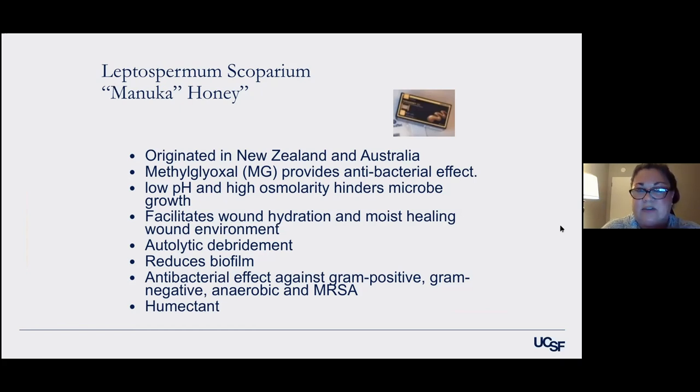So we like to use this a lot, and it's been very effective in managing erythema and also in managing some of the wounds that can occur from radiation. And I'll go to the next slide.